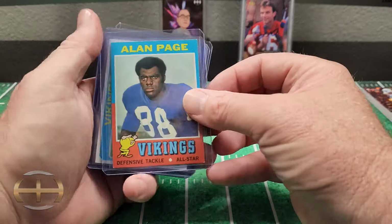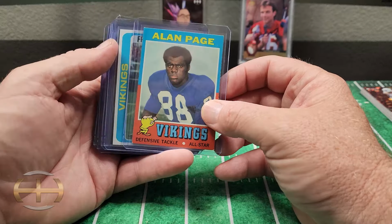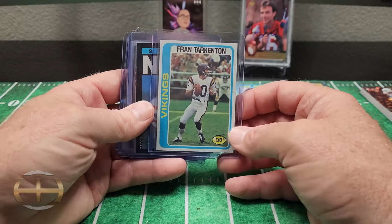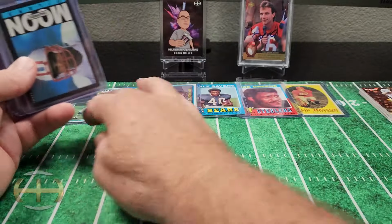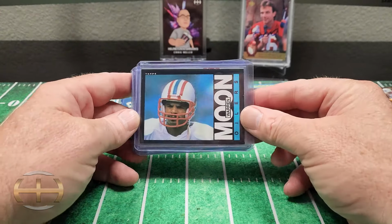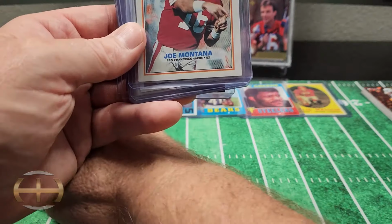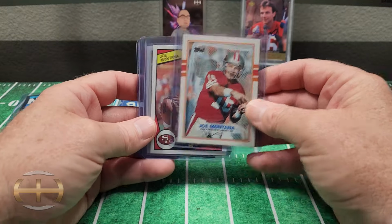I picked up an Alan Page. You know, I like the Purple People Eaters, one of the greatest defenses of all time. And since there were Vikings there, I went ahead and grabbed a Fran Tarkenton. Just a later Fran Tarkenton, nothing big. But I didn't have this one in my collection, so I grabbed that. Grabbed a Warren Moon rookie. Thought that was a sweet card. It was in really, really good shape, so might even grade that one. Definitely cool to have. Picked up some more Montana stuff. Just a couple of randoms.